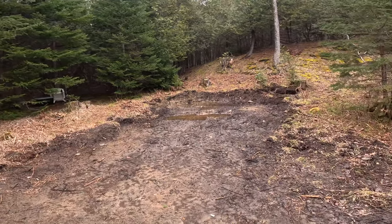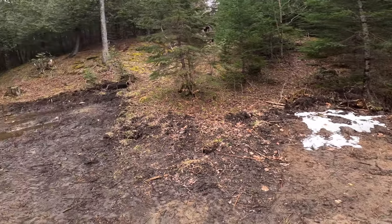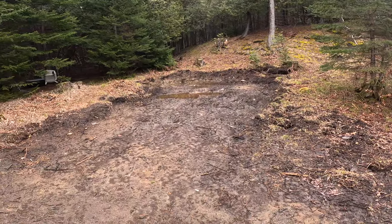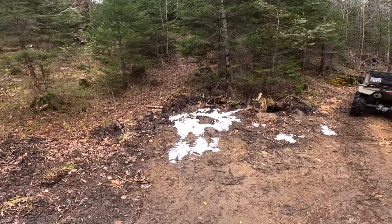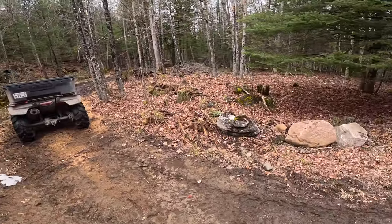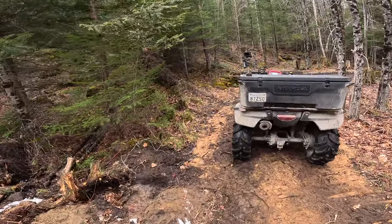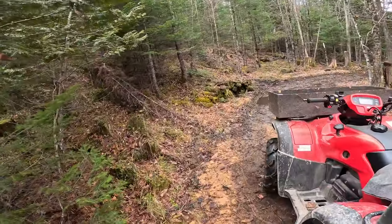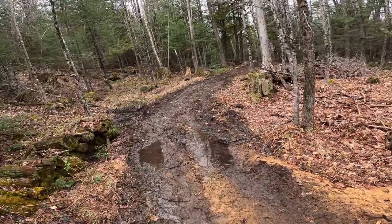All right, folks, we are back at our future campsite here along the trail. Now it is wet. There's puddles and that kind of thing, but that's to be expected. That's not flooding, so to speak. That's just spring thaw. So we're going to have a look down the trail here to where we put in that pipe to divert the stream.